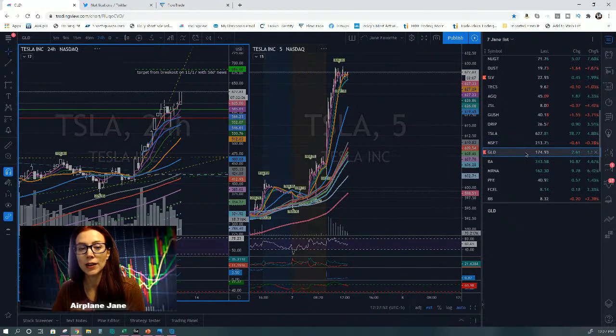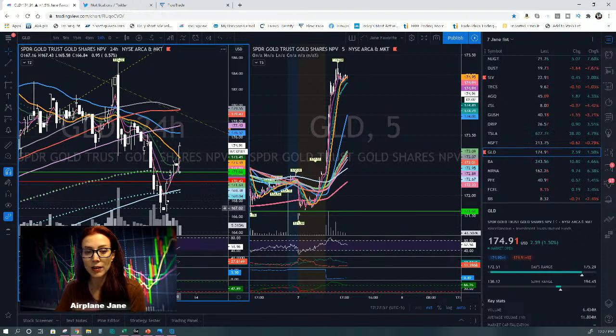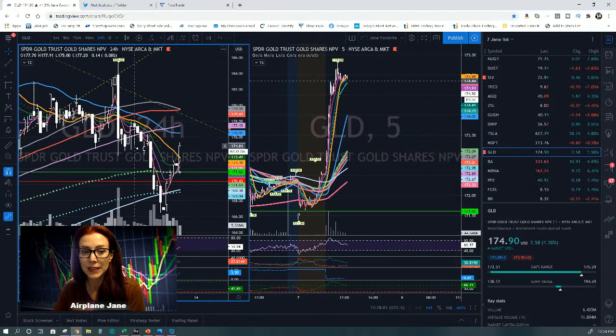So let's check out gold, because gold has really, we came down here. We had a nice reversal candlestick pattern. It started to come up. We're finally coming up. We're testing this resistance over here.